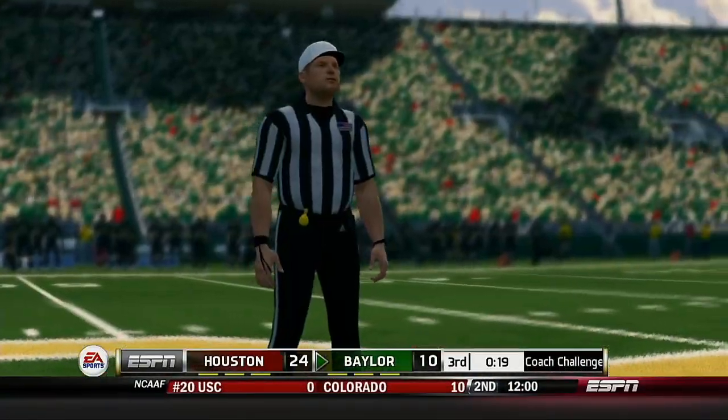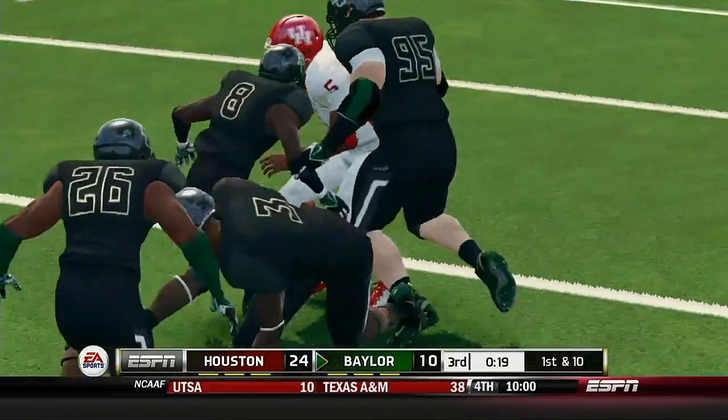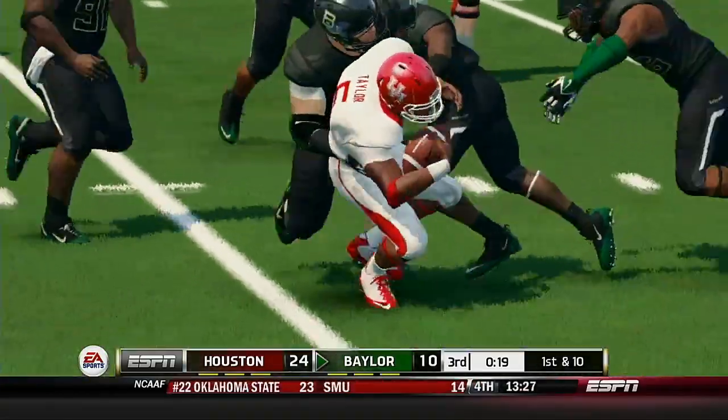So they'll go up to the booth to take a few more looks to see whether or not the ball was fumbled before the ball carrier was down. So the question on this one is whether or not the ball carrier's knee hit the ground before the fumble popped loose.